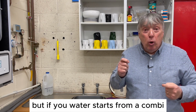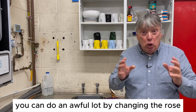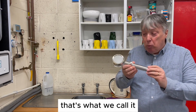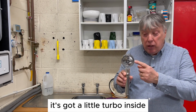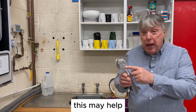But if your water starts from a combi or cylinder in the cupboard and tanks in the loft, you can do an awful lot by changing the rose. And this is what a rose is, that's what we call it. This is a special one, it's got a little turbo inside, it's about 15-20 quid. So it's not bad. If you've got a poor flow, this may help.